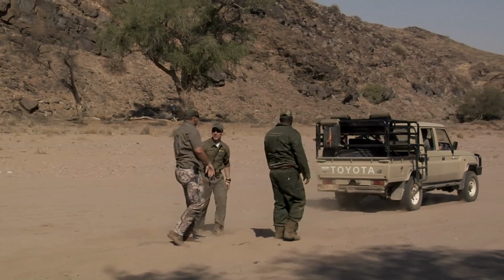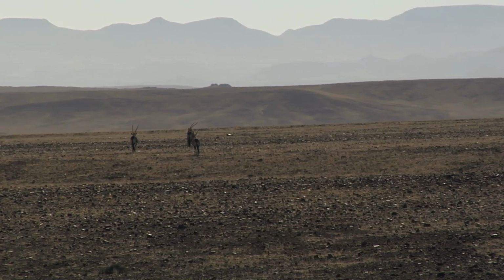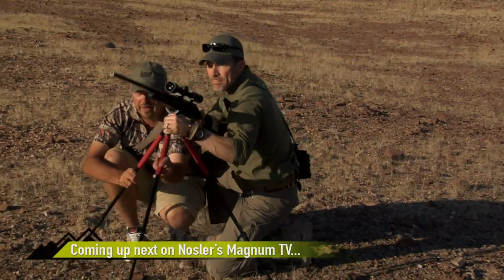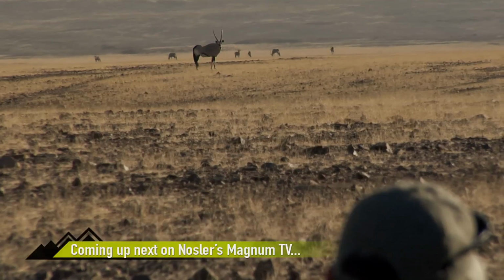Man, you can push hard when you know you're 100 miles from water. Okay, he's looking right at us. Okay, get loaded. 250, right at 250.